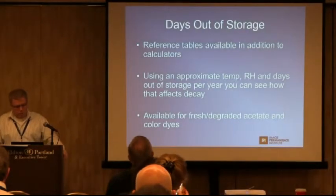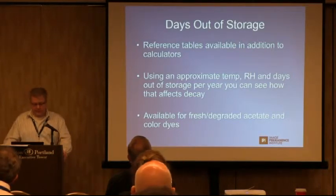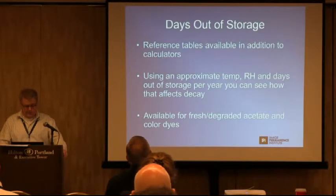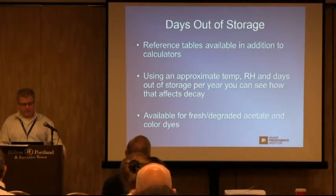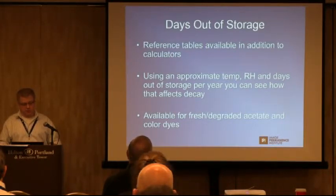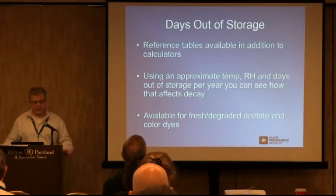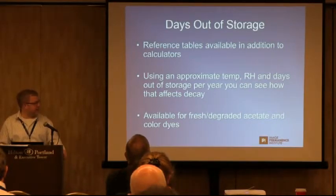Another particularly useful tool is days out of storage. These are reference tables that feed off of the storage calculator and allow you to approximate the temperature and RH effects if you take your collection out of the storage environment, so you can see how that affects the decay of the collection. It's available for fresh and degraded acetate, as well as the color dyes.